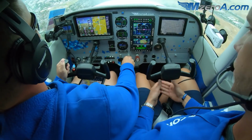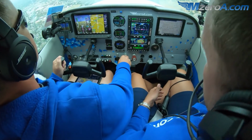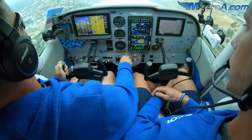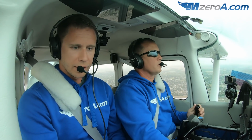Yep, and that's the nice thing about having everything already configured, that before landing checklist can already be done, just ending with us with seat belts and flaps, fuel. All's good. He wants some speed, I'm gonna put in 20 degrees flaps. Yeah, it's fine. All right, a little left crosswind, feels like.